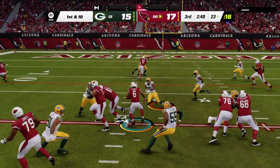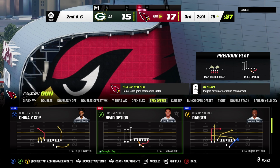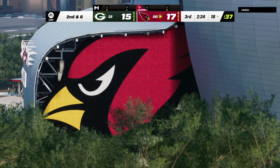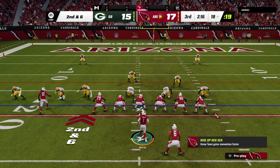On 1st and 10 is Connor. And he'll take this ahead for about 4. 2nd down coming up. Typically, we think it's the strong safeties that are better tacklers, especially closer to the line of scrimmage amidst traffic. But in this case, how about the free safety coming up and making the big-time play?